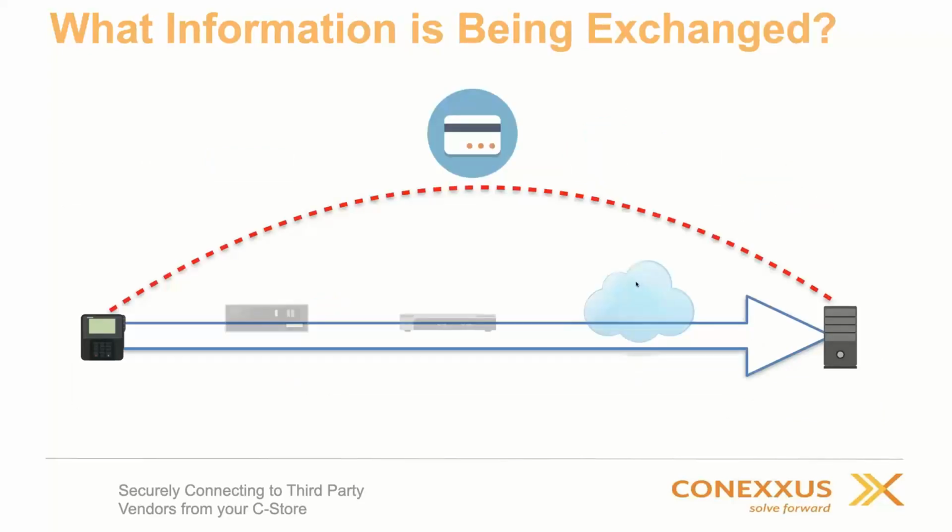Think about what information is being exchanged with the third-party service provider. If you're processing payments, it's obviously credit card data, but it may also be loyalty data going to a location. How secure should that data be? How concerned are you about what someone could do with that data if they had access to it?